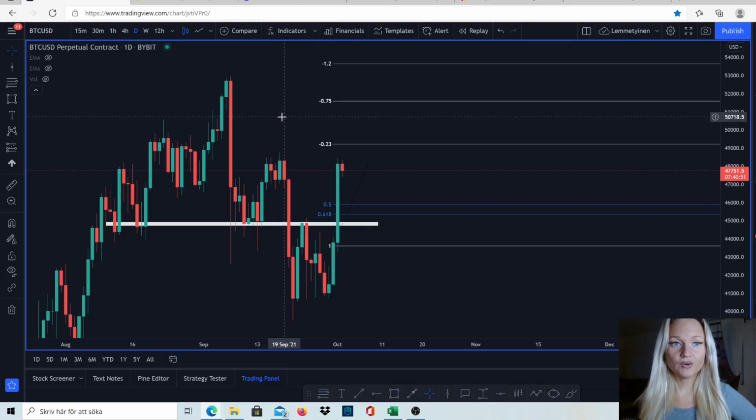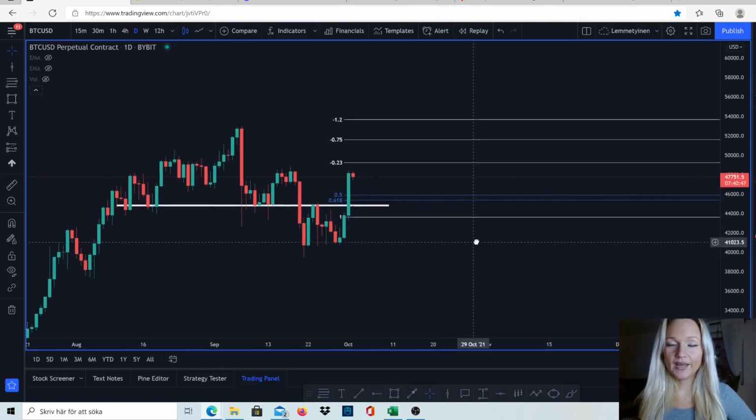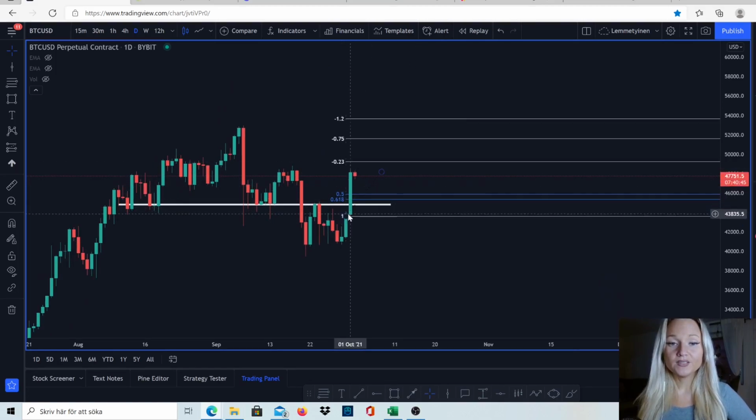Starting off with Bitcoin, we are going directly to the daily because we want to see what happened yesterday. We did have a huge candlestick to the upside, obviously, and we broke the structure that we were having. We broke the lower high, and right now what we are waiting for is to see where the market can potentially come back down to, for us to be able to buy as low as possible.